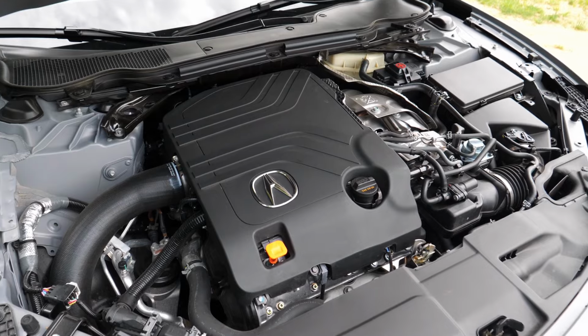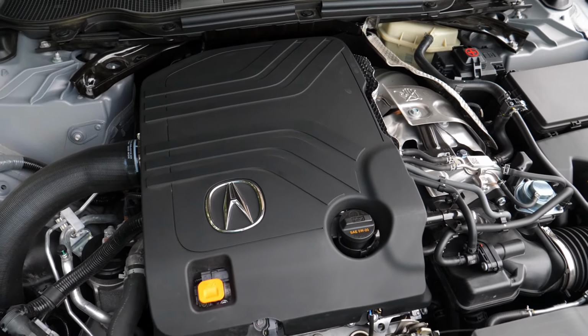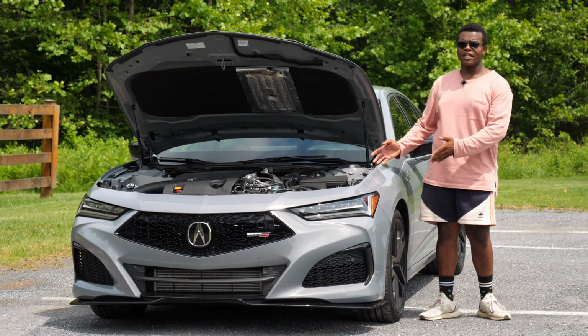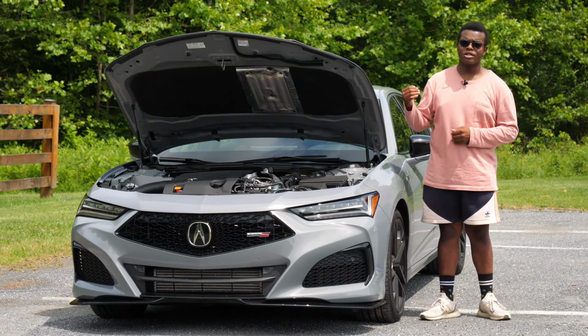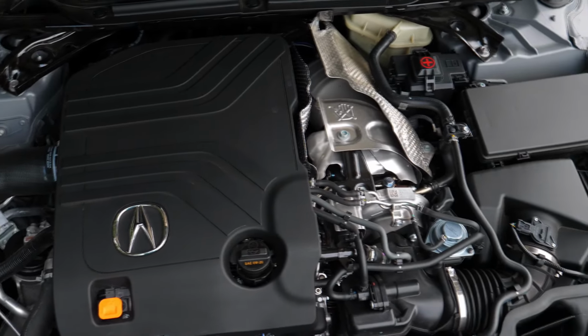It's a 3-liter, 24-valve, turbocharged and direct injected V6. Of course, it has an intercooler as well. For both the TLX and the MDX Type S, this engine makes 355 horsepower and 354 pound-feet of torque.